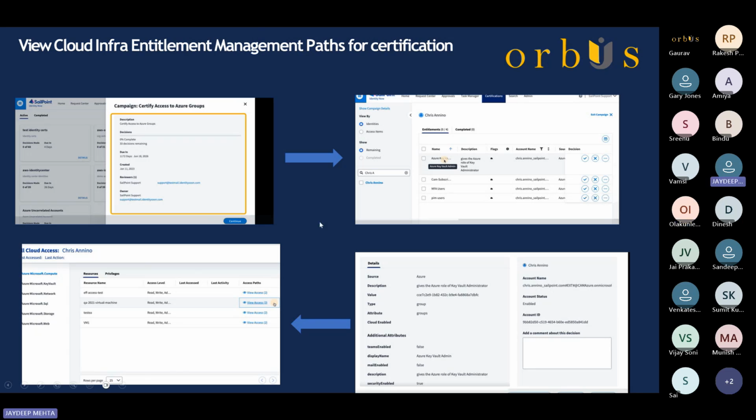Or you can have the certification campaign assigned to a governance group, where a governance group is a group of people managing the certification. So after you configure the certification campaign, this is a typical view for the reviewers, where line managers or entitlement managers can see the pending action as a certification campaign. Like this, they can go and perform the review.